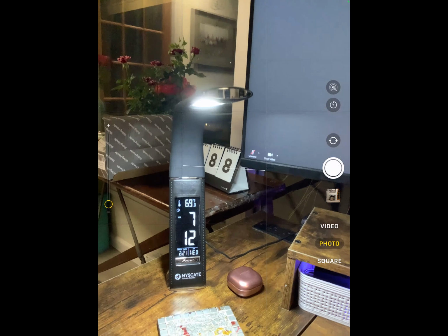Now you can also see here above, I have flash off and flash on. So if you need to turn your flash on or off, that lightning bolt, if you click it on or off, that's what turns your flash on or off. It may be in a different position on your phone, but that's what it looks like. I'm going to go back down now to the scroller. I'm going to go to pano. And now I'm going to scroll all the way up past there to video.